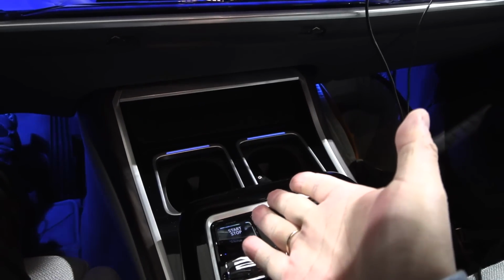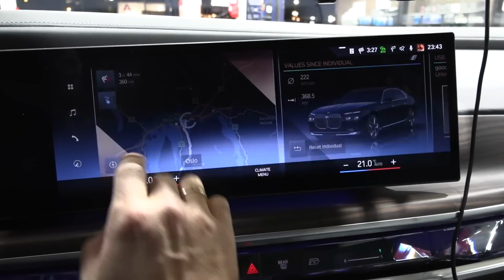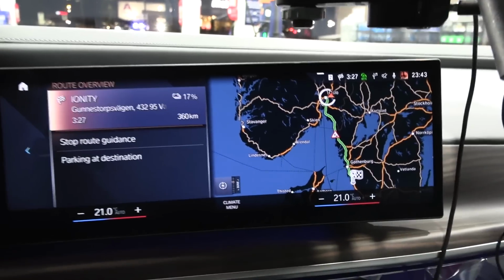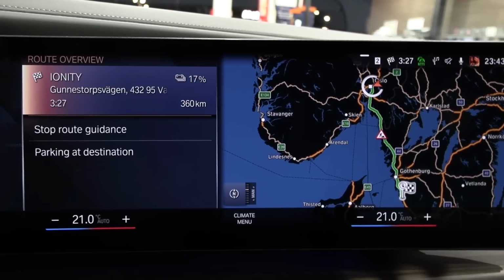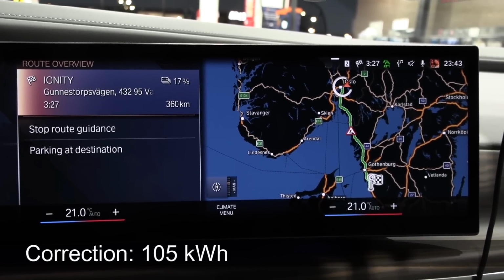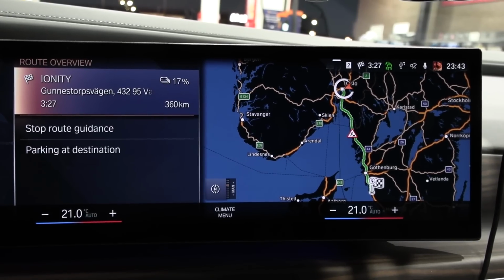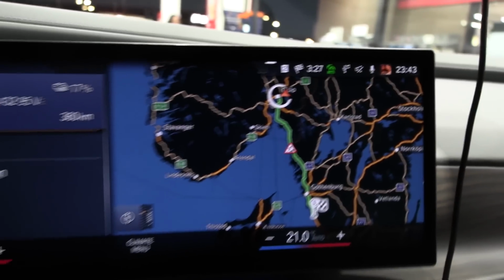There's a start stop button. Okay, the plan is to go straight to Varberg. Look here, route preview. The car estimates we will arrive at 17% at Varberg. We have a 106 kilowatt hour battery. I measured 99 kilowatt hour net capacity, so we're able to go there just fine. I think I will actually start in 2 minutes, then reset everything, and then off we go.